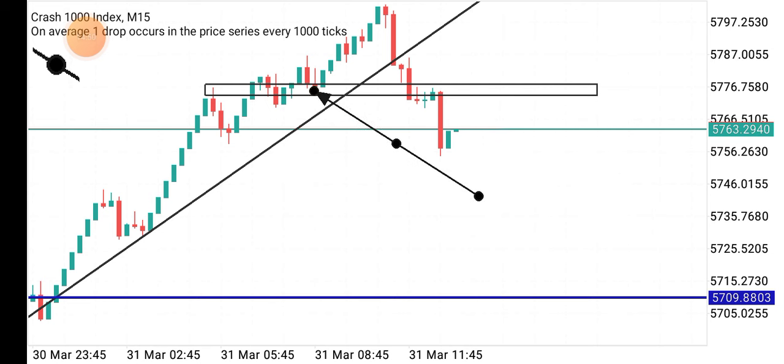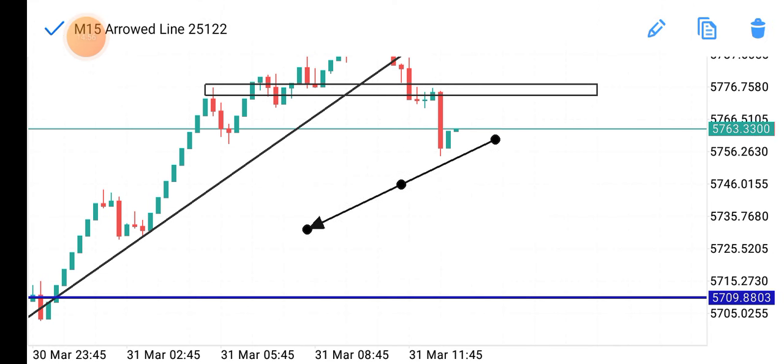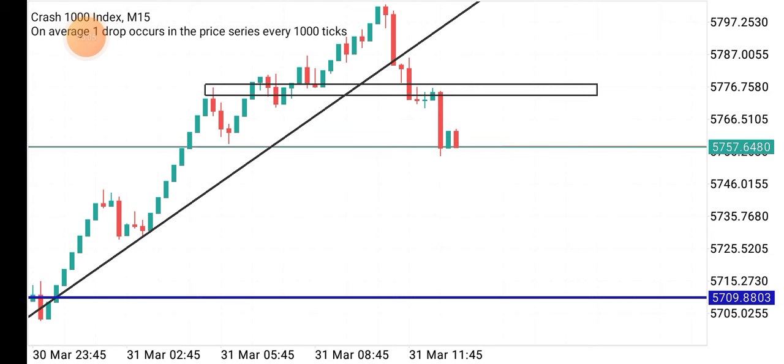I expect massive sales to the downside. I expect massive spikes to the downside, guys. I'm going to drop this signal on my Telegram channel so that those who will be online can use the opportunity to make some good money, guys.